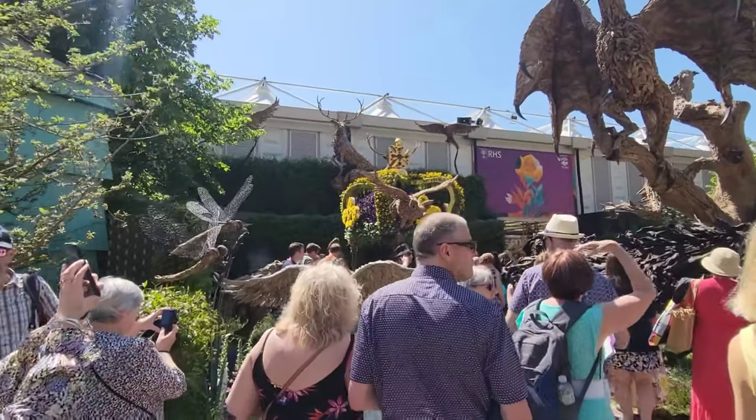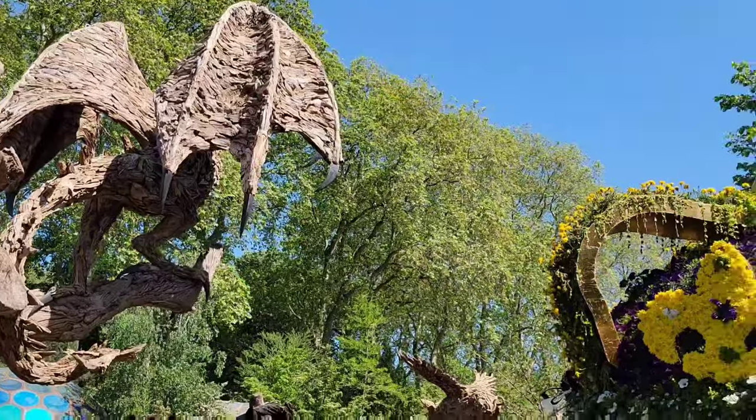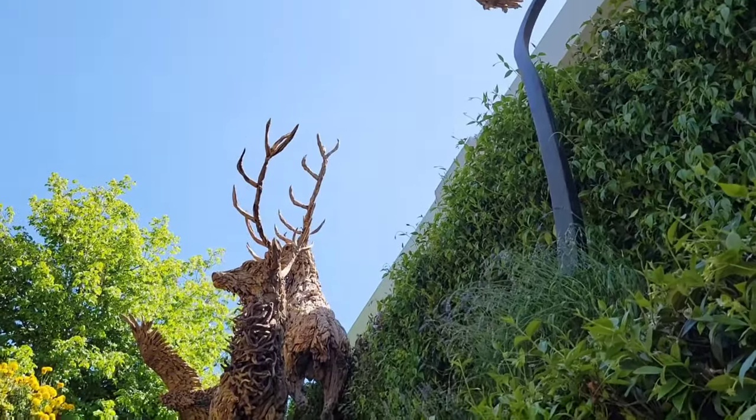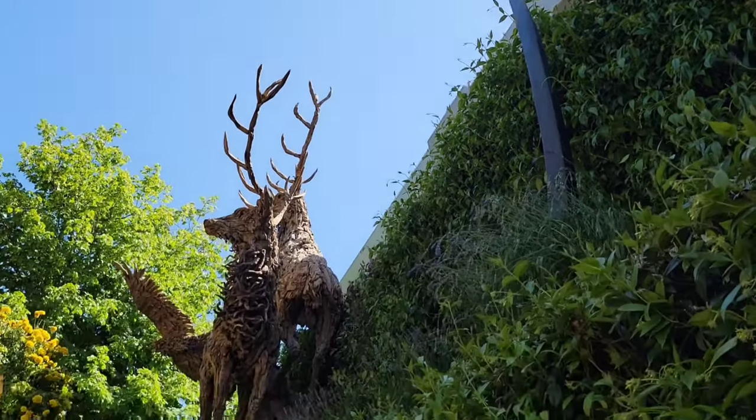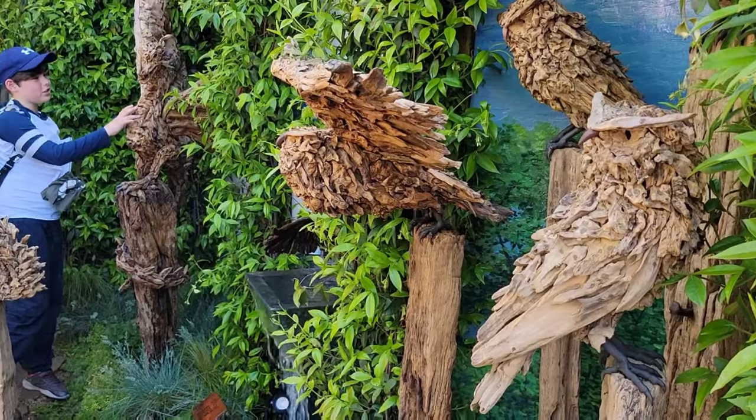Here we are walking up to one of my favorite exhibits with all of the massive pieces of art, all of the creatures that were made out of wood. I just thought it was pretty cool.